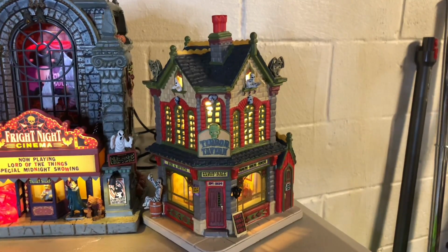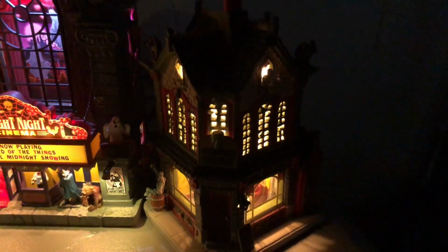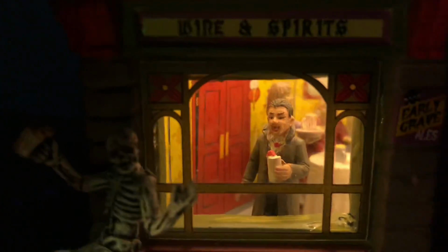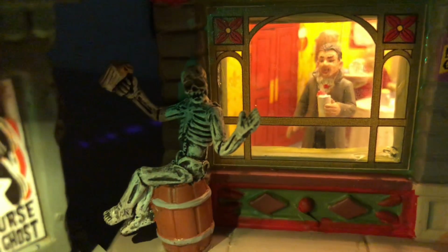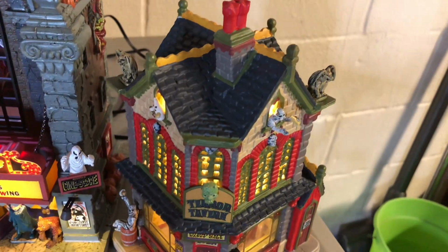Our next building is the Terror Tavern, the smallest of the bunch, and like I said, the only single bulblet building, meaning there's only one light on the inside, which is perfectly okay. I know Lemax needs to have a few of these a year, though I would prefer just dynamic lighting on every building. I do understand why they do this. They do definitely want a few cheaper alternatives to the more expensive buildings, and just having a single bulb inside this piece does help keep its price low.